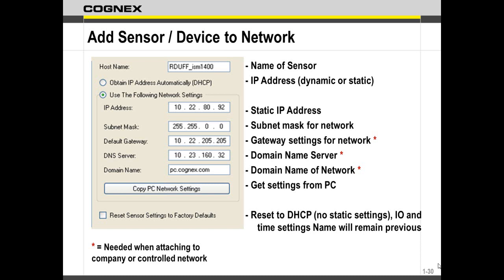If you're on a managed network, then you would put in the default gateway, the DNS server, which stands for domain name server, as well as what the domain name is. If you're using a PC on the same network that has the same settings, you can copy the PC settings over, so it brings those DNS settings and all that over. If you're not using a managed network, who cares? Nothing needs to be there. Just need an IP address and subnet mask.